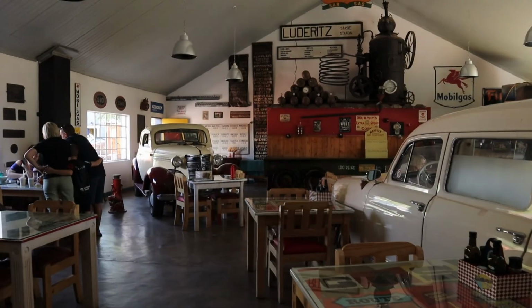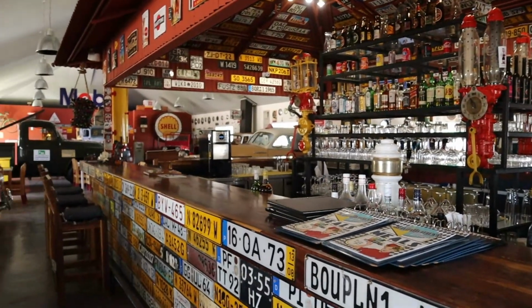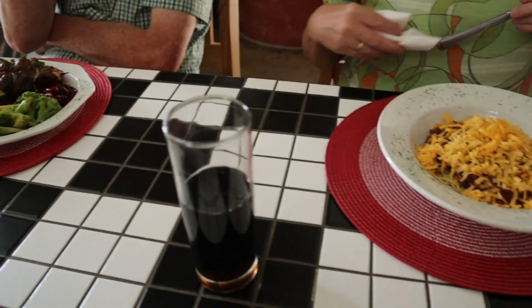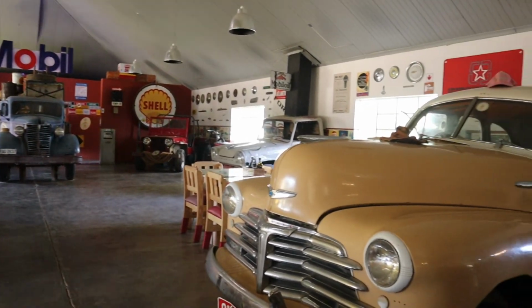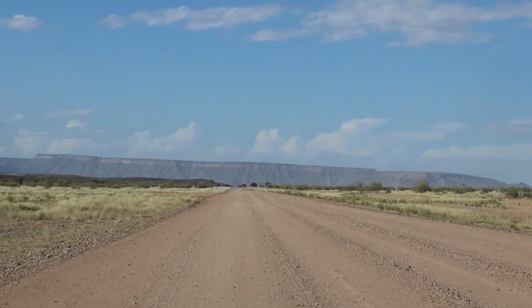Just like in Solitaire, there were lots of old cars outside, but they were inside as well. The diner is an experience in itself. We had some game kebabs, spaghetti, and well, it would have been very rude not to get a burger in a place like this. We then made our way back to Kolmanskopf, where we arrived at around 6 p.m. Our favorite part of the ride was passing by this dam.